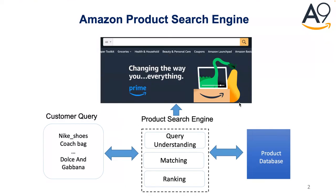Okay, so first of all, let's see what the Amazon product search engine is. Here's a snapshot of the Amazon product search engine, where the customer types in keywords like Nike shoes. The product search engine uses models to understand this query, like what the intent is and what the attributes are inside these keywords, and then pushes all these attributes into our matching model. The matching model gets a large set of candidates that match these keywords, and then passes them through the ranking model. The ranking model ranks the products based on the relevance between the keywords and every product. That is what is shown to the customers.